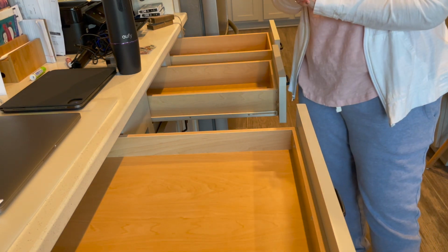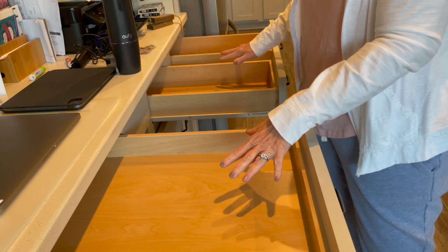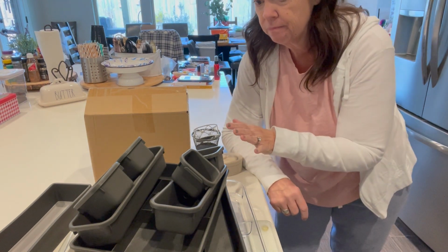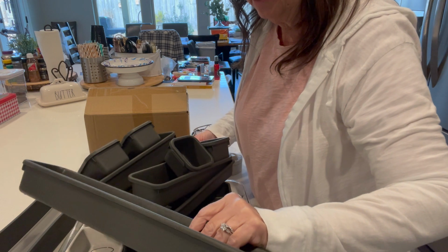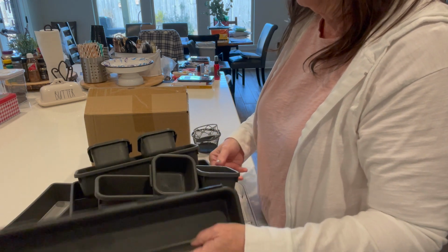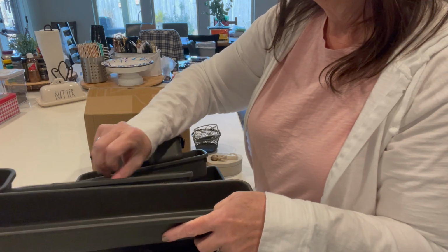Anyway, now I'm going to go through and see what I'm going to put in here, like what fits out of what I have. But let's talk about what I have. Got it all pulled out, and here's all the stuff that I have to organize with. These are what I pulled out. They're made by Made Smart. I'm pretty sure I got them from Amazon. I'll look through my orders and see if I can find a link to these. What I like about them is you can put them in whatever configuration you want. They click together however you want to do it.